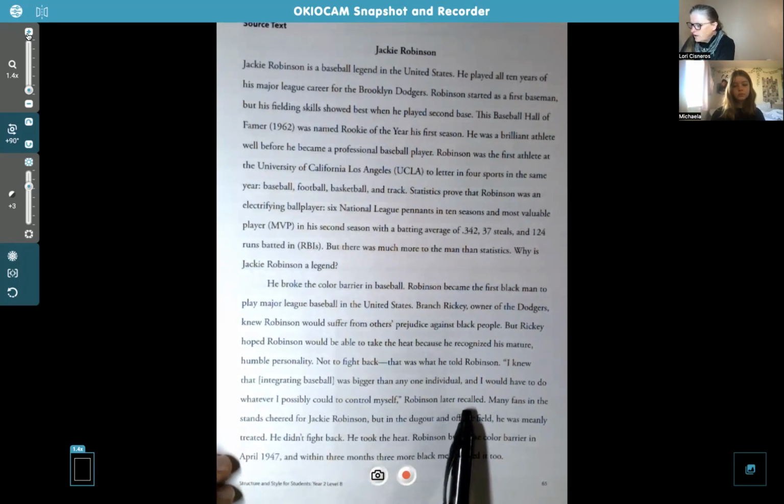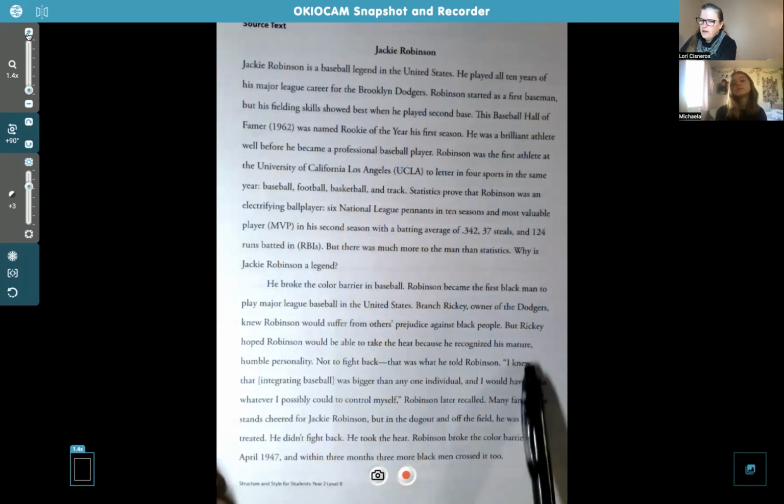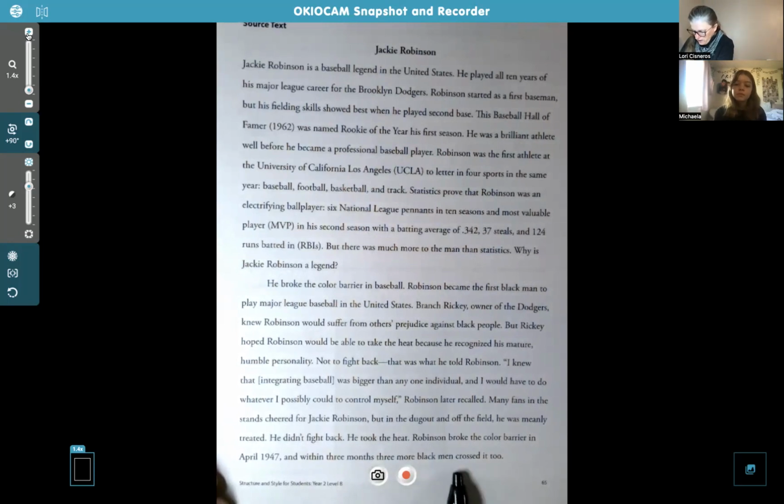So Robinson later recalled, many fans in the stands cheered for Jackie Robinson, but in the dugout and off the field, he was meanly treated. He didn't fight back. He took the heat. Robinson broke the color barrier in April 1947, and within 3 months, 3 more Black men crossed it too. So he was influential in the Black community, is what I get from that paragraph there.